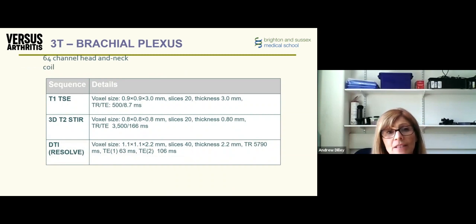So this is the scanning sequence that we're going to be using for the brachial plexus, hopefully when we can get hold of the 3T scanner. We were supposed to be running some sequences this afternoon, but unfortunately the leaking roof has put a stop to that. So we're hoping to get back in there as soon as possible. I won't go through all the parameters for you, they're all there. We're looking at a 64 channel head and neck coil, and these 3 sequences.